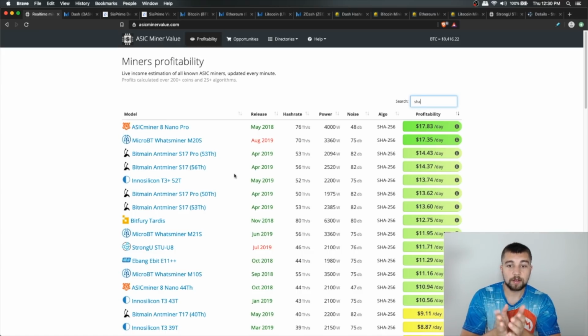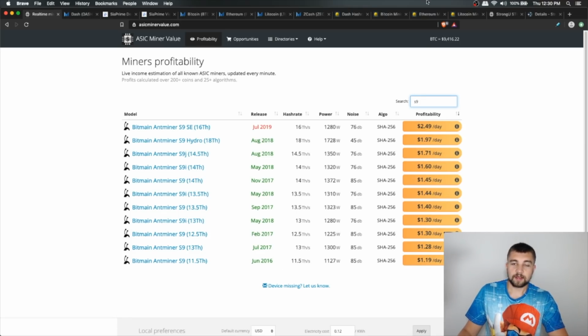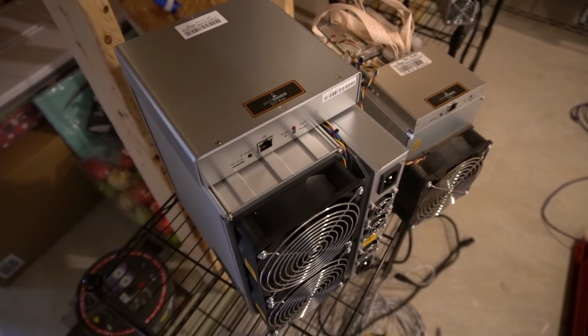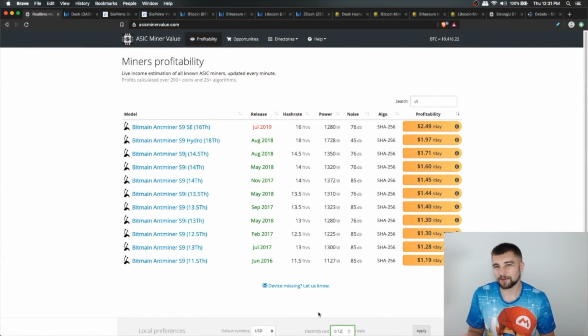Cool devices, profitable, and again, this is all going to come down to what you're paying for what. If we look at, say, the S9, the Antminer Bitcoin miner that is standing the test of time, while it may only make, say, $1.50 to $2.50 a day, if you get these for $300 instead of $3,000 for some of the other models, these could be more profitable for you. Keep in mind that all of this is calculated with a 12 cents per kilowatt hour electric rate, which is like standard US residential electric, more or less.